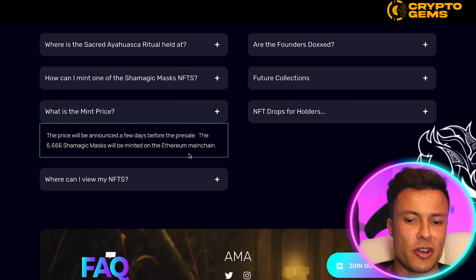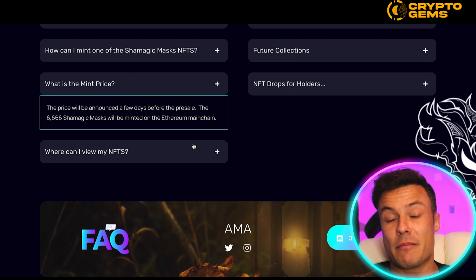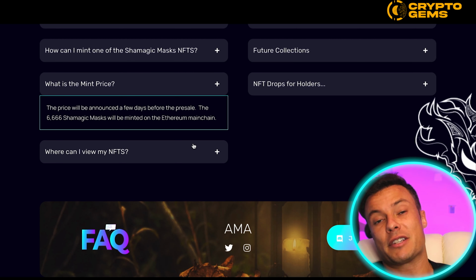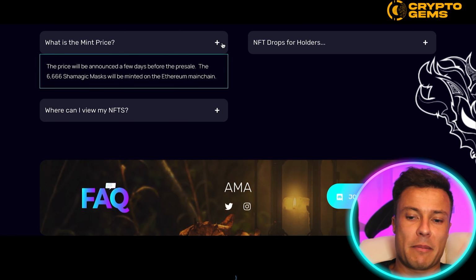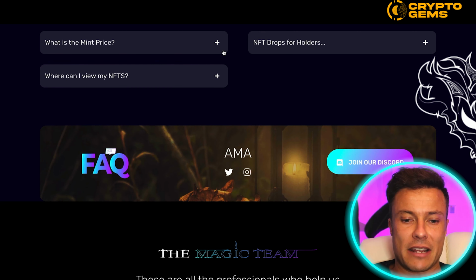The mint price is not yet revealed. It's going to be in Ethereum, but obviously the details of the price will be released nearer to the time, and that's because Ethereum is fluctuating quite a lot in price at the moment, so they need to be a bit more careful about how much they're going to charge in the Ethereum price.